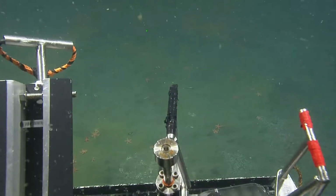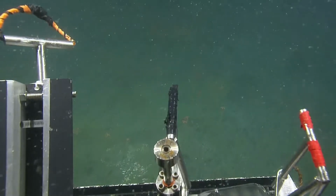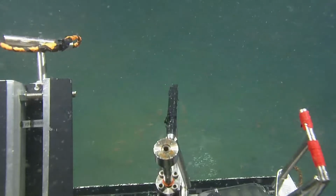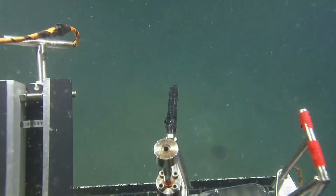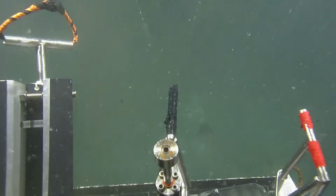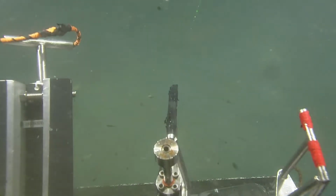Okay. You can't see anything. I can try turning around and look at it from a different angle. You can come up off the bottom a bit. It seems like we need to be coming at it upslope instead of downslope. So that's the problem. But now you're going to be having the current to your back, and the crud's going to come over the top.